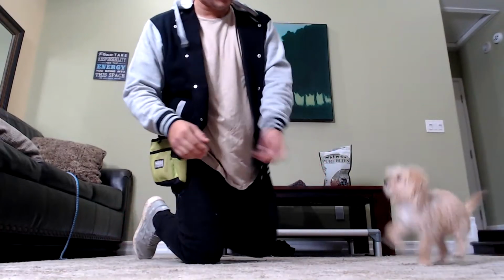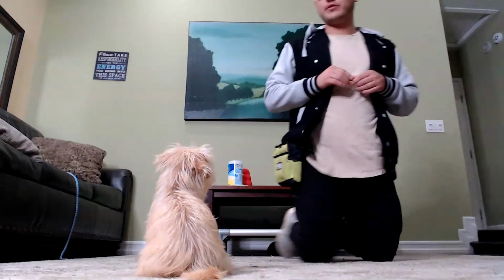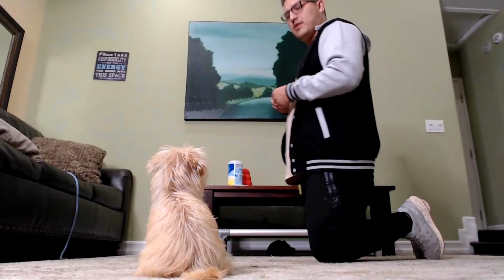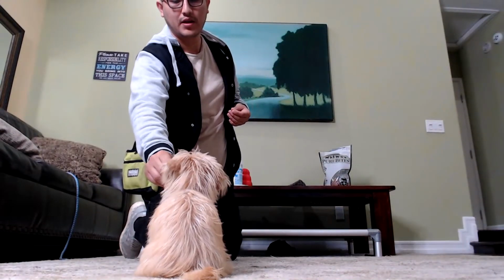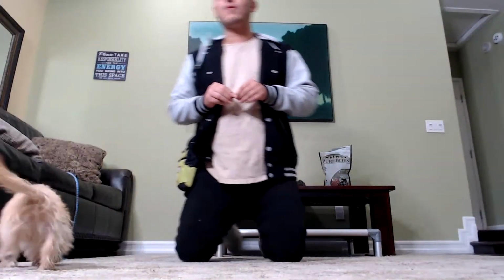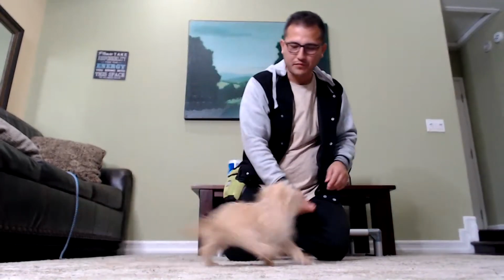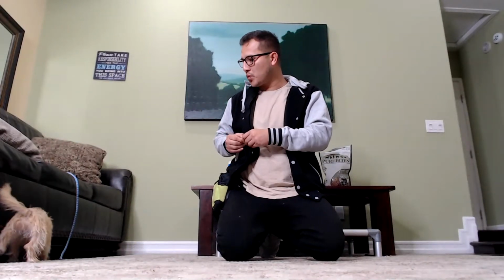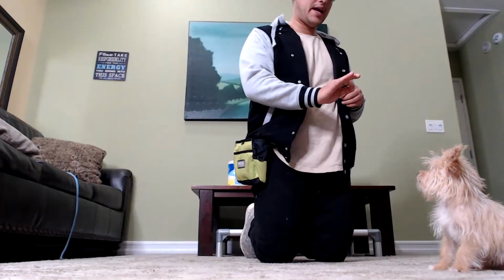So if I were to give you guys a different angle, sit, stay. I can move a little to the side. And I'm only on my knees because this dog is this small. Good. Okay. Now I'm going to start implementing the word stay anytime right before I move away from the dog, just so that the dog hears it in repetition right before this exercise takes off. Hey, you, Nugget, right here, sit, stay.